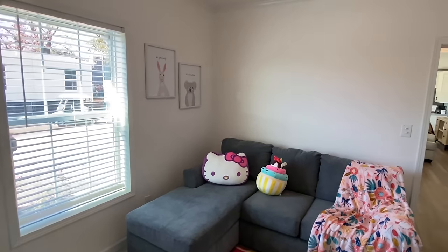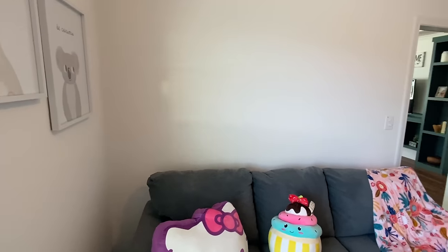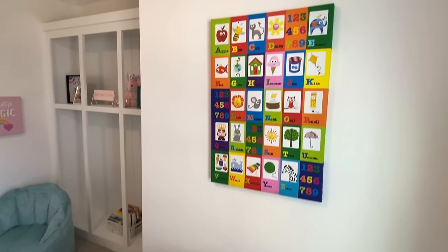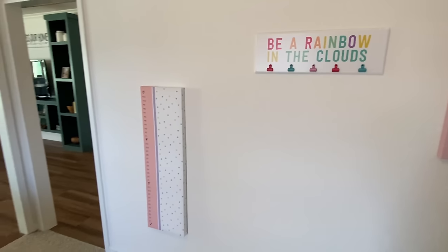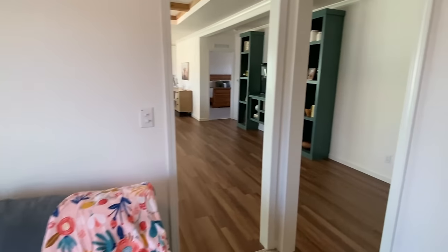The idea of a flex room, if you don't know, I'm sure most of you do, it just means you could do a lot of different things with it. You could be flexible with it. It's not associated with a fitness area by any means. It could be a bedroom. You need another bedroom, make this a bedroom.